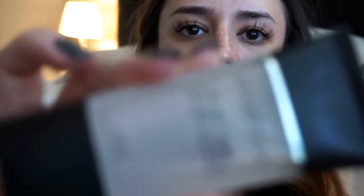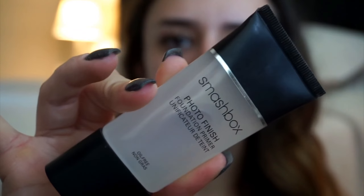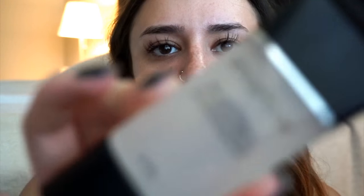Okay, so the first thing I'm gonna start with is a face primer, and depending on the day, it kind of depends which face primer I use. Sometimes I do want to use a matte one because I know my face is going to look oily, but recently I've really been on the trend of just using this Smashbox Photo Finish Primer. We're going to just go over your entire face with this.